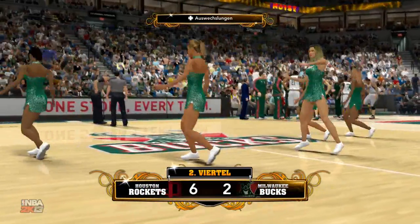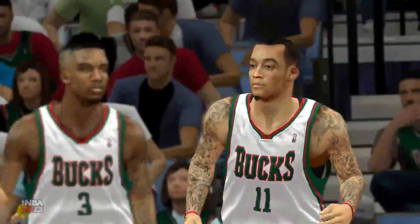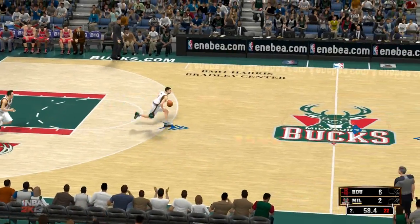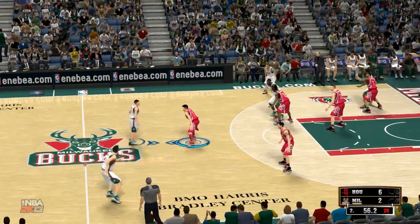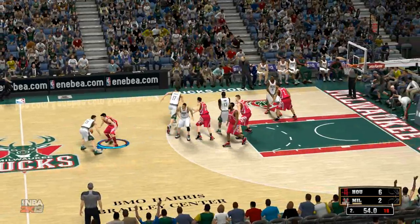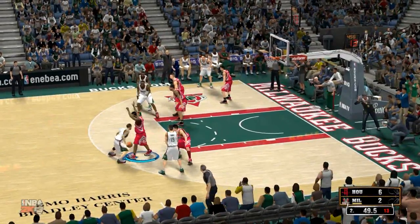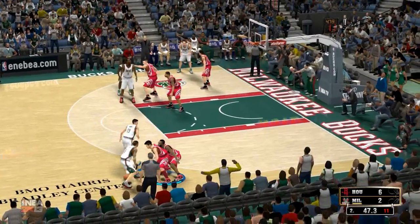And now the second quarter just getting set to start. Let's quickly break down the game we've seen so far from the Rockets, guys. That first quarter was all about pace, guys, because this club really got out into transition, and that's how they built this lead. They like to play fast, and they're doing a nice job filling the lanes.